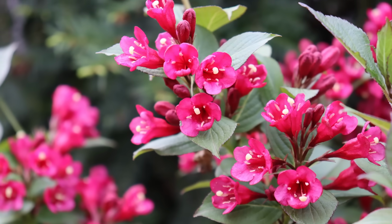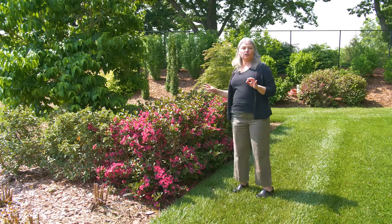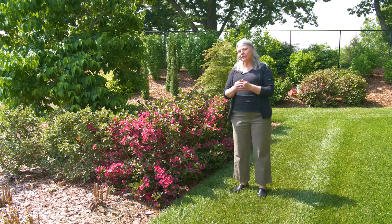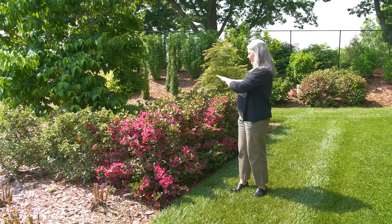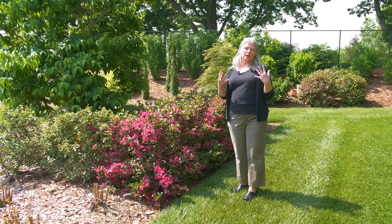contrast with the leaves. Now, one thing you might notice about this particular planting is that it has actually been trimmed into a somewhat formal hedge. And that is an option with Weigela if you want that look. You just want to make that trim to get it more into this kind of square rectangular head shape immediately after this bloom. So in a couple weeks, you would come out here, you'd give it a trim, and then it will regrow out of that.